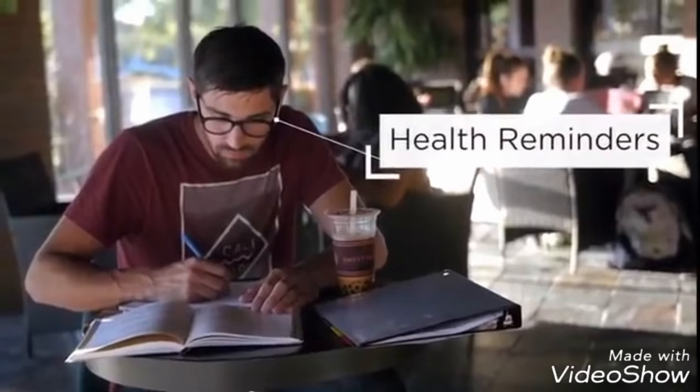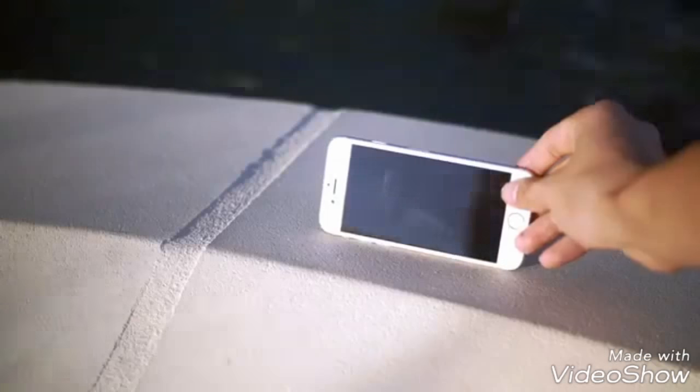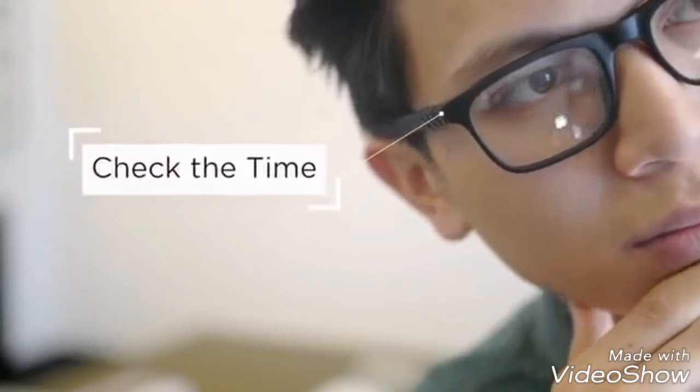You can set friendly reminders. Hey Dylan, you've been sitting for a while. Let's take a break. And it's simple to customize the long press and the double tap. The time is 3:35 p.m.